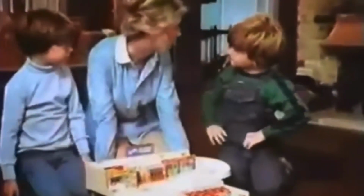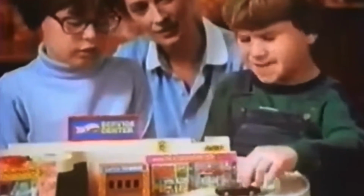Oh, let them stay. They're really having fun. Who says car problems can't be fun? Mattel introduces the new portable Hot Wheels Service Center for your children. Looks like he needs a new set of tires. A new set of tires? The more problems they find, the more fun they'll have. And while you're here, better check the transmission. And when they're all through playing, it folds right up to carry away. Mattel's new Hot Wheels Service Center. Who says car problems can't be fun?